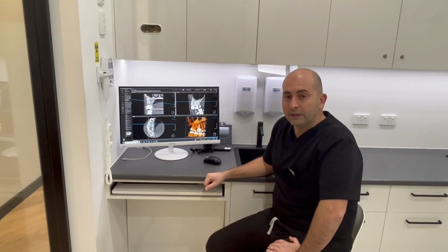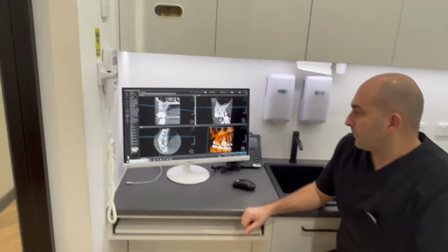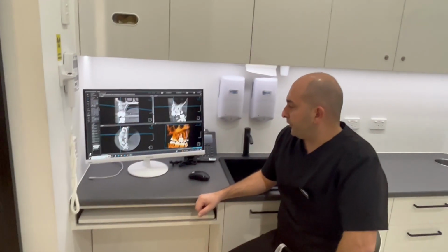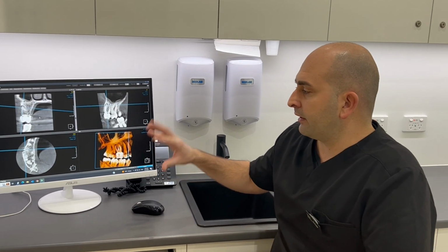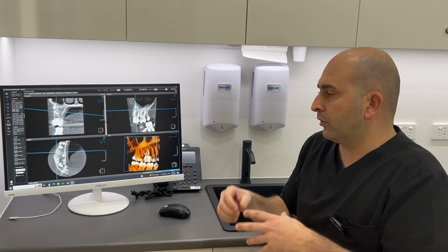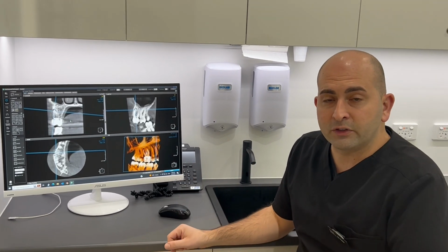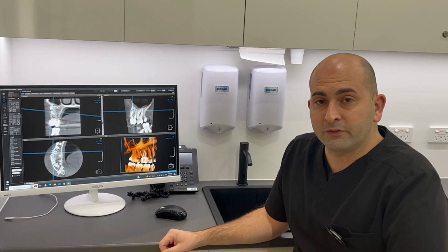Yeah, for sure. Wonderful. And do you take many larger fields of view or mostly smaller fields of view, depending on the case? It depends on the case. Anything where you're looking at endo, you don't need anything more than 1 or 2 teeth. Obviously if you're looking at an arch or you're doing a bit of a build-up case, you can do a larger field of view. More for implants, you probably want more of a bigger field as well.